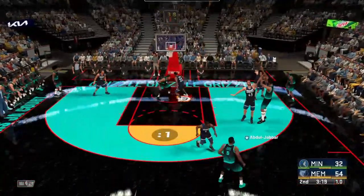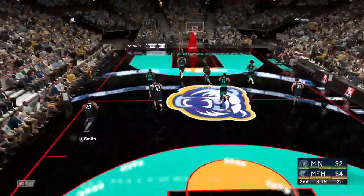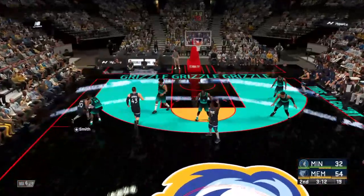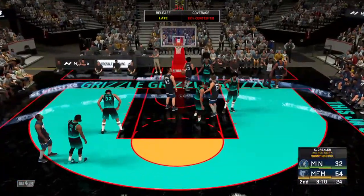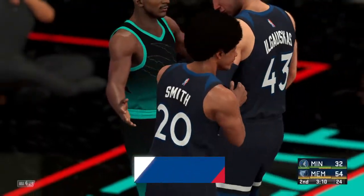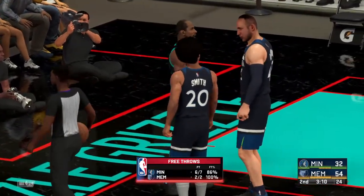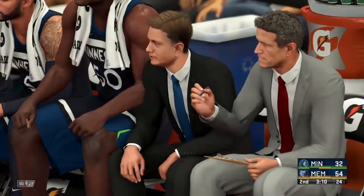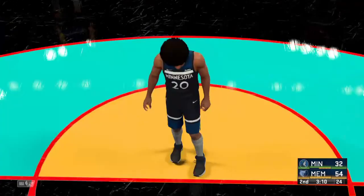Memphis needs to get off a shot. That's short off the rim. Smith outside. Here he goes. Oh, and there's the whistle on the shot. So 2 free throws for him coming up. They've been flawless at the line this quarter. They need to stay aggressive and keep drawing fouls. That'll help them chip away at the lead. At the line for 2.